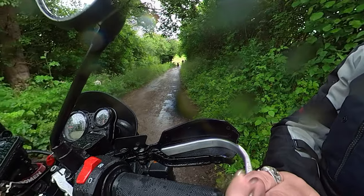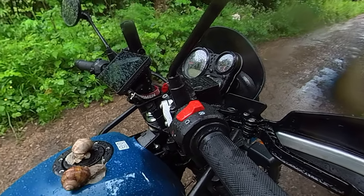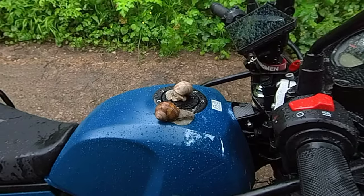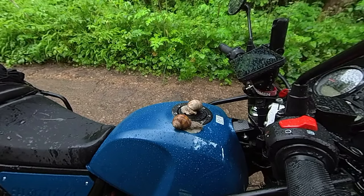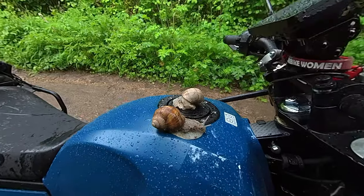So I'm riding down the trail and it's all wet and scrubbly and stuff. I spotted what I thought were two really pretty stones on the trail, but it turns out it was two giant massive snails just minding their own business out on the trail. So I decided to move them off the trail, but first of all I had a right good look at them because I've never seen snails this big before.